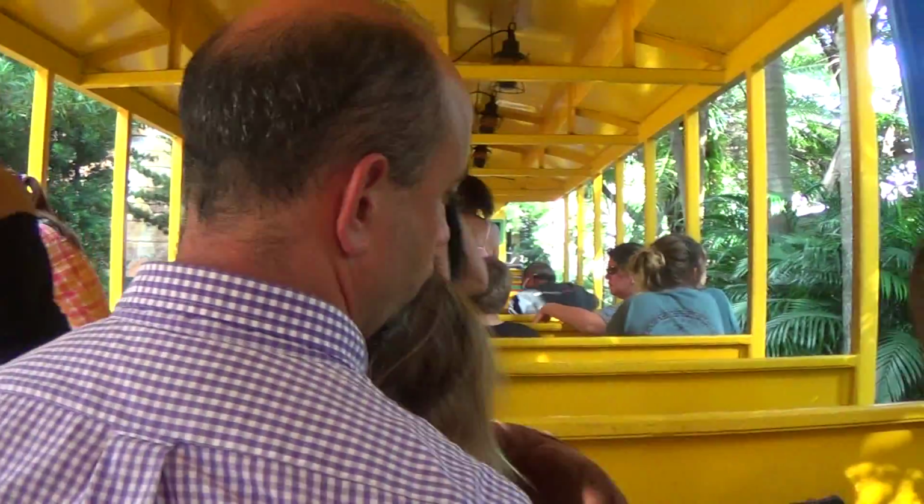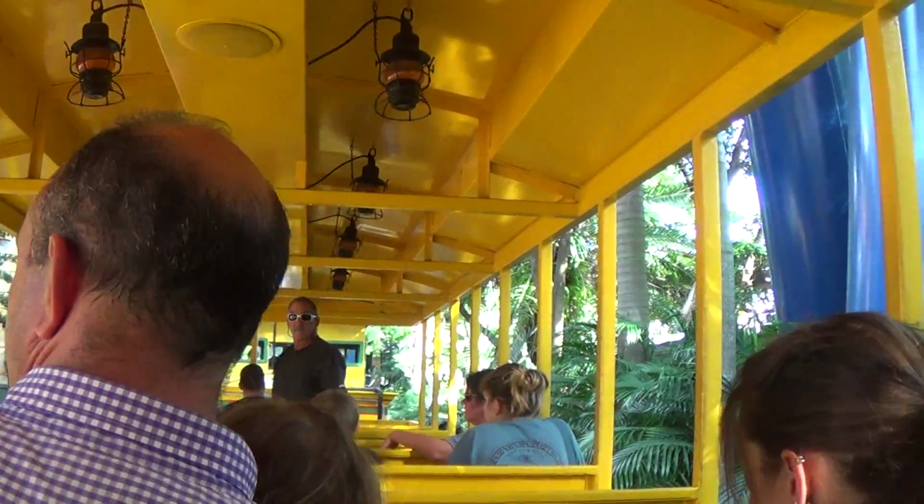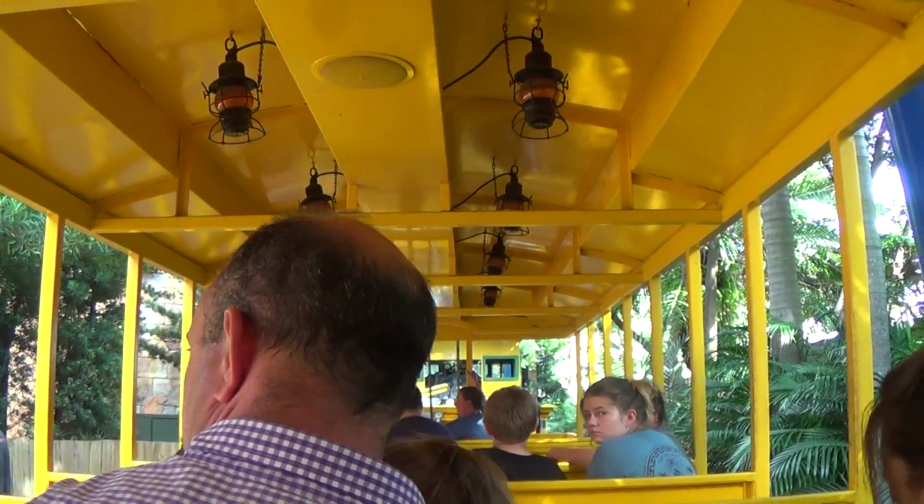Station exits are located near the front and rear of the train. Thanks for riding with us today, guys, and I hope you enjoy the rest of your day here at Busch Gardens.